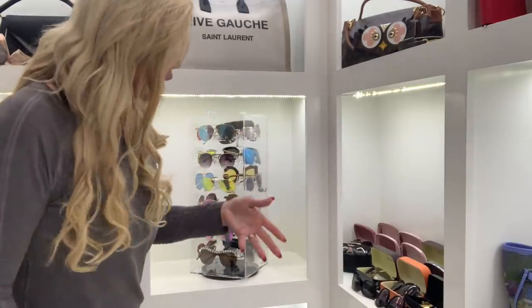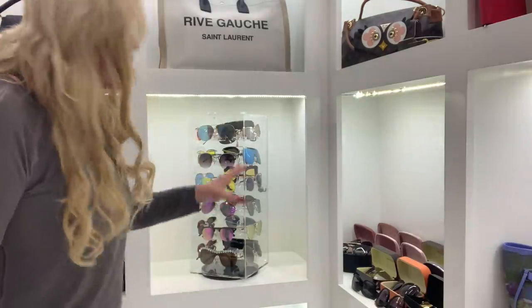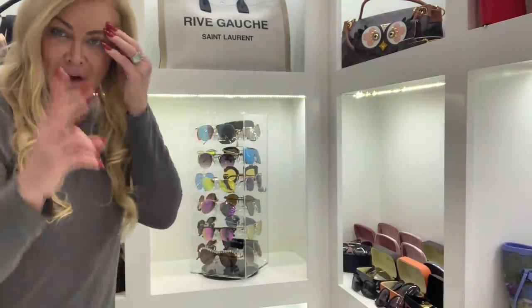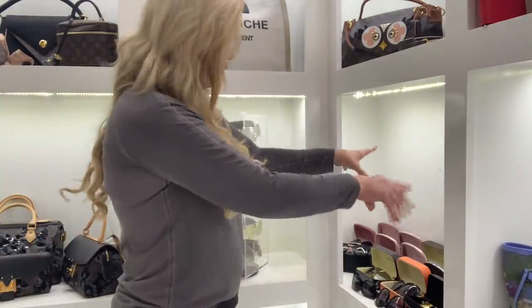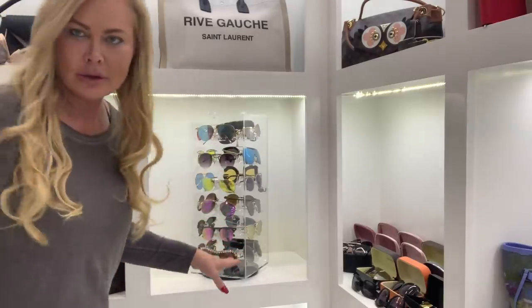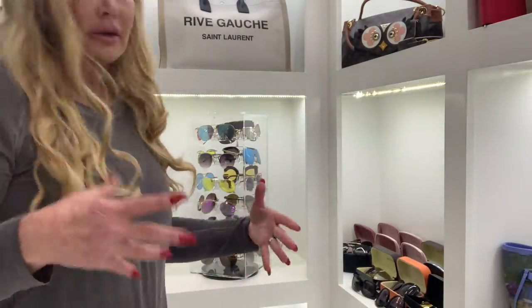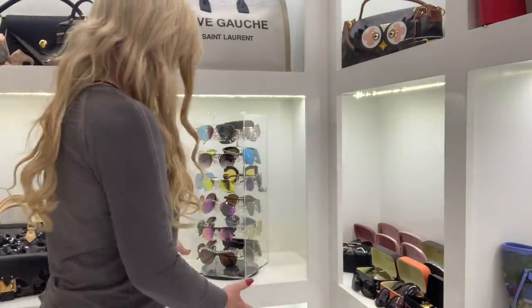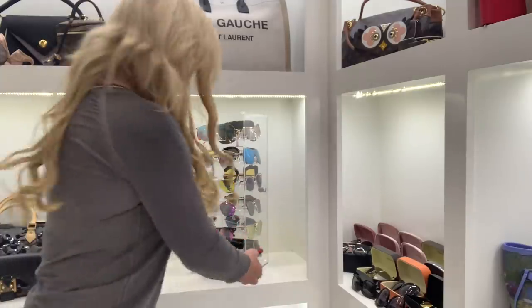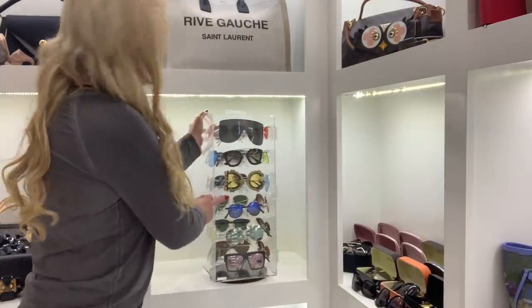Well, guess what? I have like 46 pairs of sunglasses. I think my other one just arrived, so now I have two. My goal is to put both of them over in this area so that I can open this up for another purse or two or three or four. So I thought, how fun is this? I'm going to sit here and fill up my new one with sunglasses. I'm going to take this one, which is full. How cool is this, right? And look, they even lock.